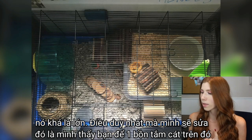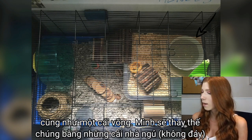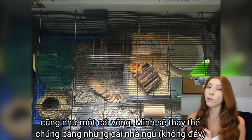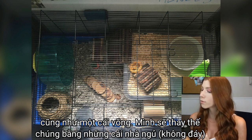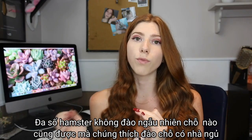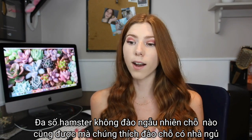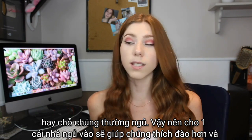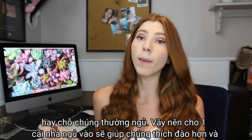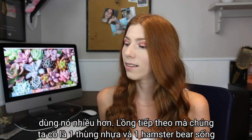The only issue that I would change is that I see you put a sand bath in there and some other kind of platform type things. I would switch those out for a hideout instead. Most hamsters don't like to just randomly burrow in bedding. They like to burrow where their hideout is and where they're going to sleep. So it might help by putting a hideout in there so they can burrow and they might use it a bit more.